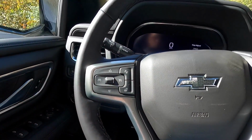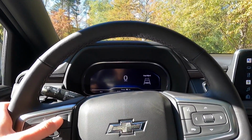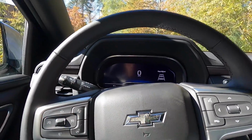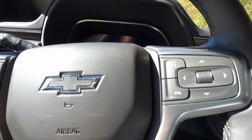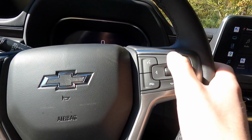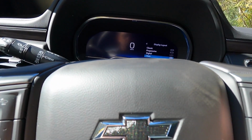This is for your forward collision warning right here. You got your gap adjustments. So super close, just a little bit farther, and super far. Cruise control right here. You got your heated steering wheel. Phone controls, as well as these buttons right here control the screen in here. Like I said, I like to keep it on clean.